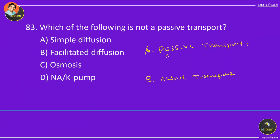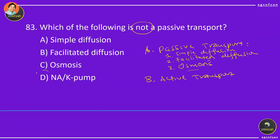The passive transport has several types. The first one is called simple diffusion. So the molecule just diffuses or crosses the cell membrane easily. The second one is also diffusion, but with the help of a protein. It's called facilitated diffusion. And the last one is the movement of water. It has a special name, it's called osmosis. So the one that is not passive transport is the sodium potassium pump. From the name, it actually requires energy. So this is one of the active transports.